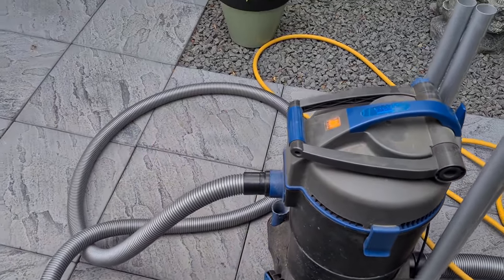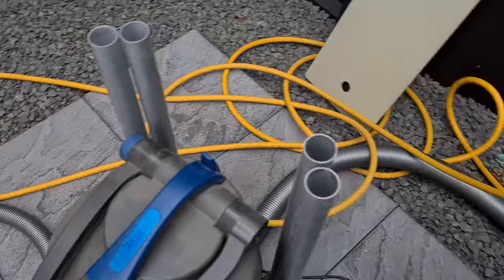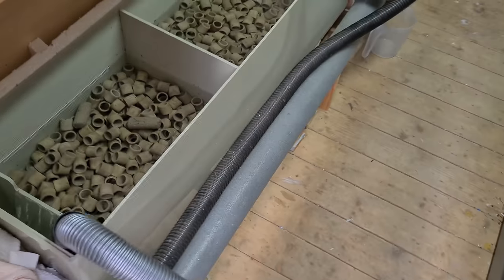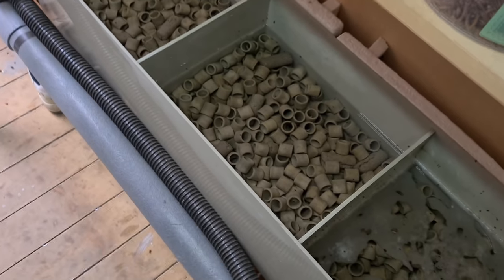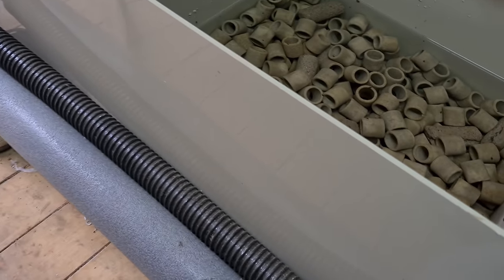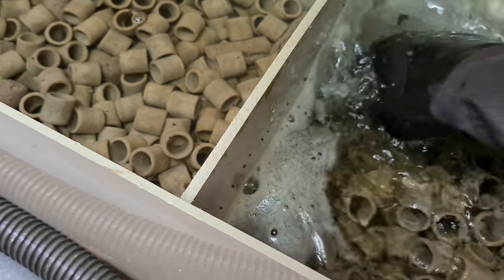So I'll switch the vac on. A bit noisy, I'm afraid, but we'll see how it goes.